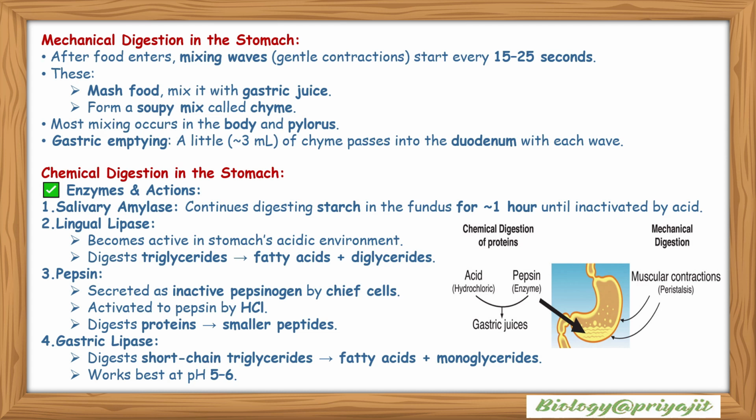Chemical digestion in the stomach: enzymes and their action. Salivary amylase continues digesting starch in the fundus for about 1 hour until inactivated by acids. Lingual lipase becomes active in the stomach's acidic environment. It digests triglycerides into fatty acids and diglycerides.